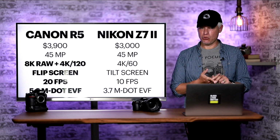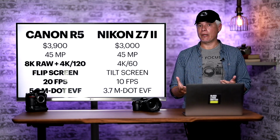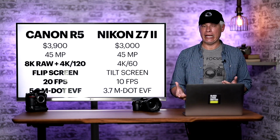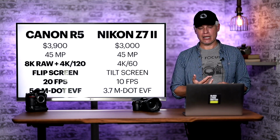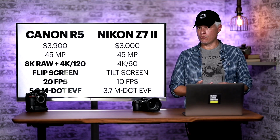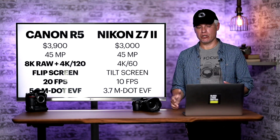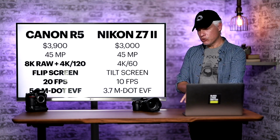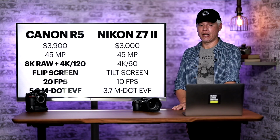The Z7 Mark II only does 4K 60. Like the R6, the R5 has a flip forward screen, which makes it more versatile for both still and video photography, shoots at 20 or real world 18 frames per second, and has a much sharper, more beautiful electronic viewfinder. Not going to change your pictures, but it makes the entire experience more enjoyable. When you use the Canon R5, it's just like it's the best camera ever made.